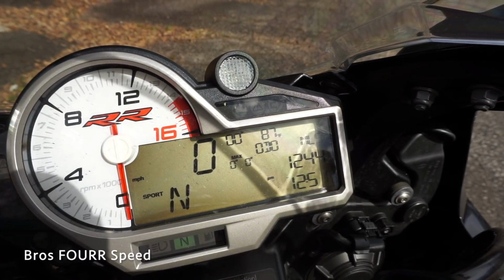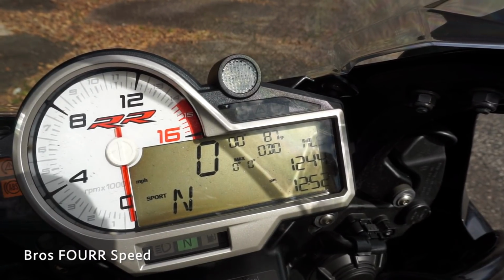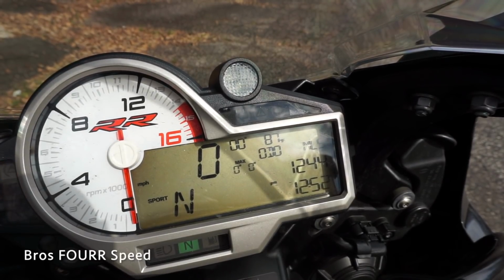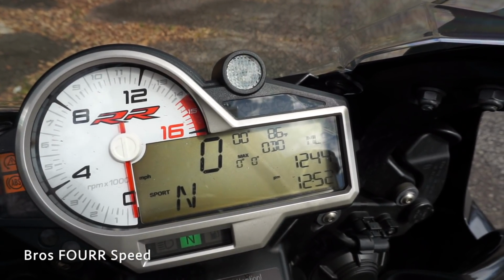I'll be going over that later in this video. You have your gear selection next to that along with the miles per hour above that. To the far right is the clock. You also have the odometer. There's a couple other settings I'll go through here soon. And then on the left side is the large tach, revving up to just over 14,000 RPM. To the right of that is the shift light, and you have the turn signals just below that.